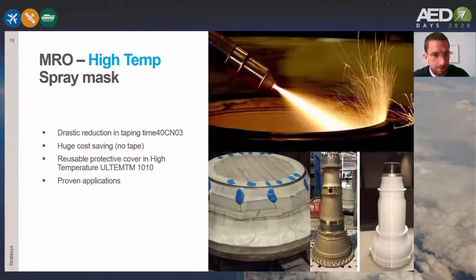Another application that we have developed quite recently, actually one of the last to have been developed, and which has been widely used in the engine MRO, is the masking for high temp spray, or also for painting. So we see in the picture some aerospace engine components that during the MRO phase sometimes need to receive some kind of coating or painting. We all know that the procedures are very detailed, and the coating doesn't always have to be applied to the entire surface of our component. So you need a mask to cover the parts that don't need to be coated.